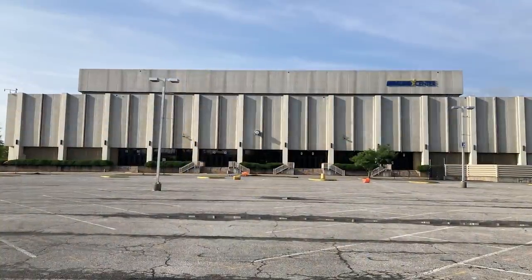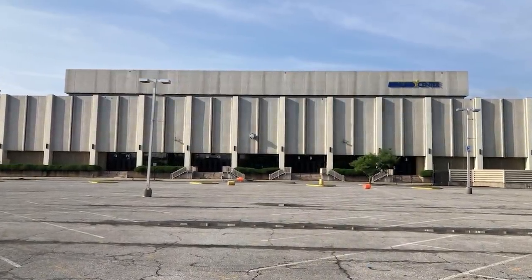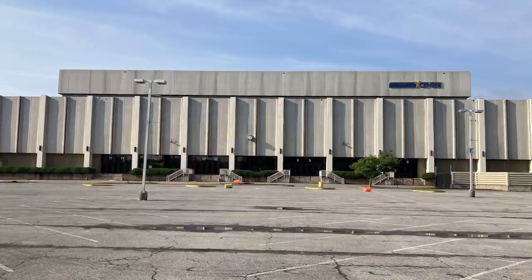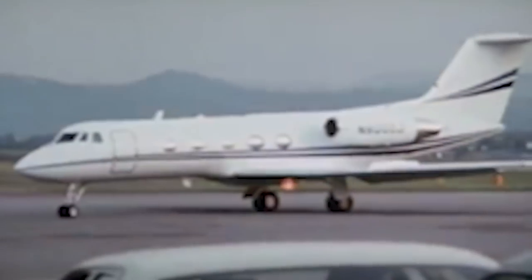Welcome to another edition of Elvis Back on Tour. Today we're taking you to a venue that we've been to many times over the years since it's in our home state of Virginia. We'll be taking you to the Berglund Center, which was the Roanoke Civic Center. Elvis performed here in 1972, 1974, and 1976.